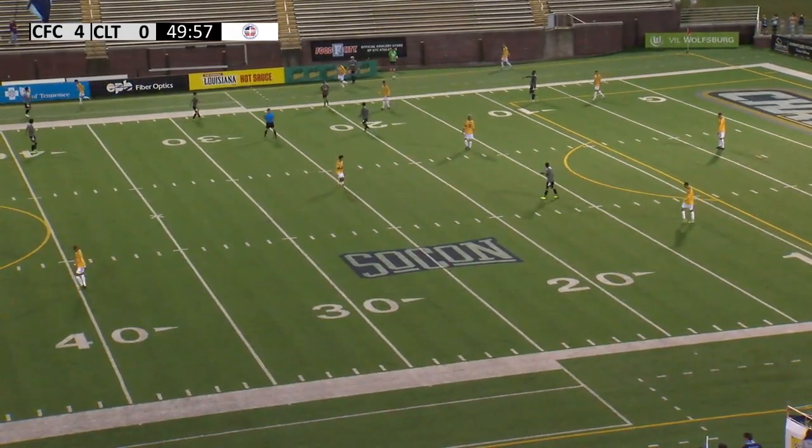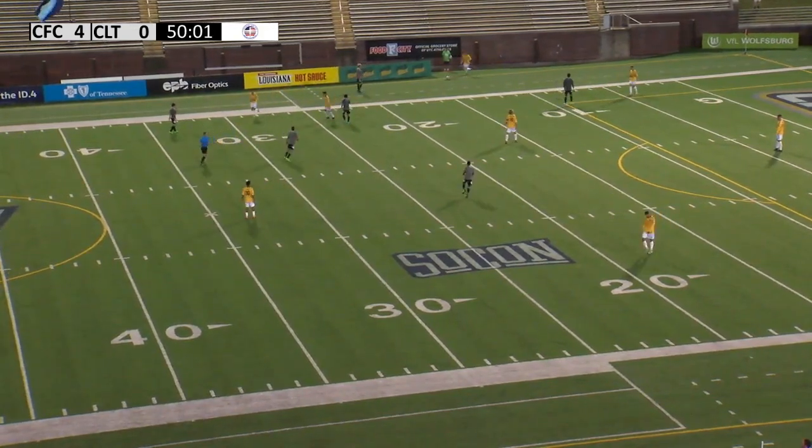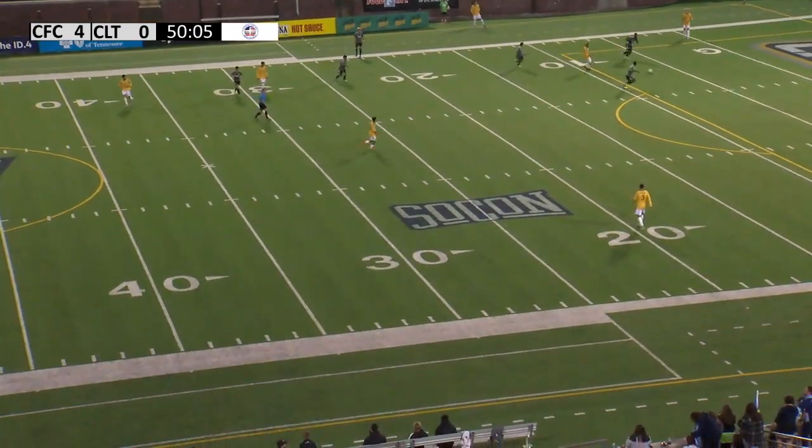And you might have seen it on the edge of your screen if you're watching from home: the entire bench of Charlotte FC warming up off the edge of the pitch.